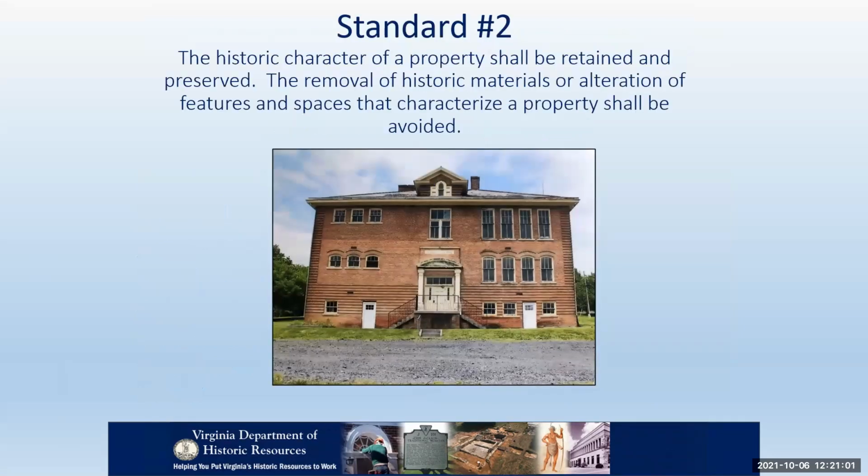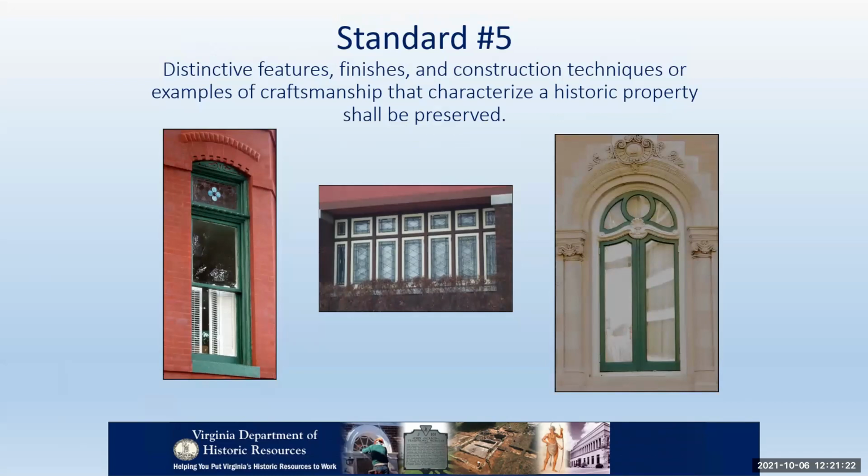While there are 10 rehabilitation standards, there are three specific standards that most apply to historic windows. Standard 2 states that the historic character of a property shall be retained and preserved. The removal of historic materials or alteration of features and spaces that characterize a property shall be avoided. Next. Standard 5 states the distinctive features, finishes, and construction techniques or examples of craftsmanship that characterize a historic property shall be preserved. Next.